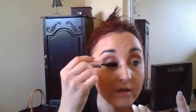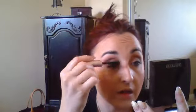I'm going to be using Too Faced Better Than Sex mascara. I got this little sample in with my, what was that? Few of My Favorite Things palette. And this mascara to me is extremely mediocre. Which sucks because with a name like Better Than Sex, you expect this to be like, whoa. It was not.